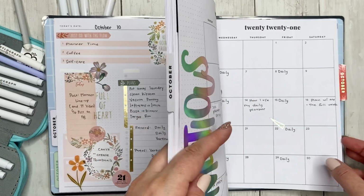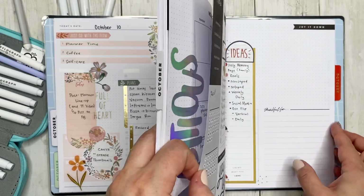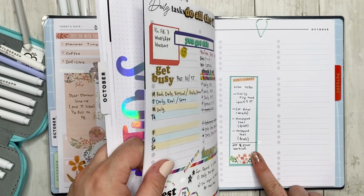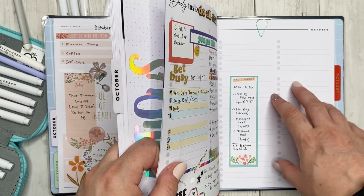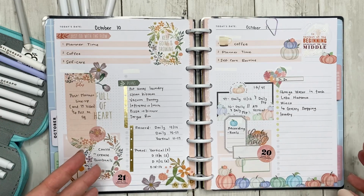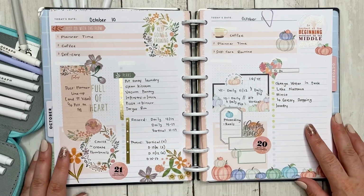And also tomorrow I have to get my social media for the week. I started doing some pre-planning, but I definitely have to actually decorate my page and get it planned out for the week. So I hope this is helpful.